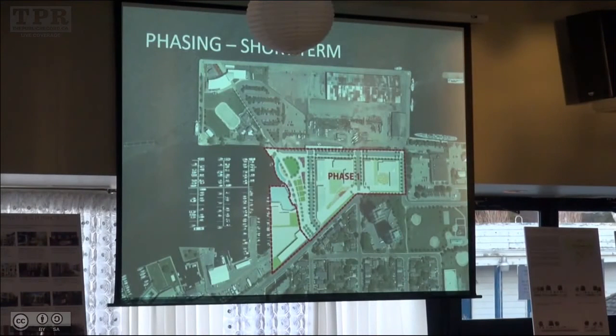In terms of the phasing in the short term, the first phase that's identified in the master plan are the 2 blocks that are facing onto Guy Street, with the lower-rise residential facing onto Guy, and then the buildings getting taller as they come into this site. This will also see the establishment of the street network associated with those blocks, but you can see that the existing functions and parking lots of Pier 8 will remain in that short-term period.